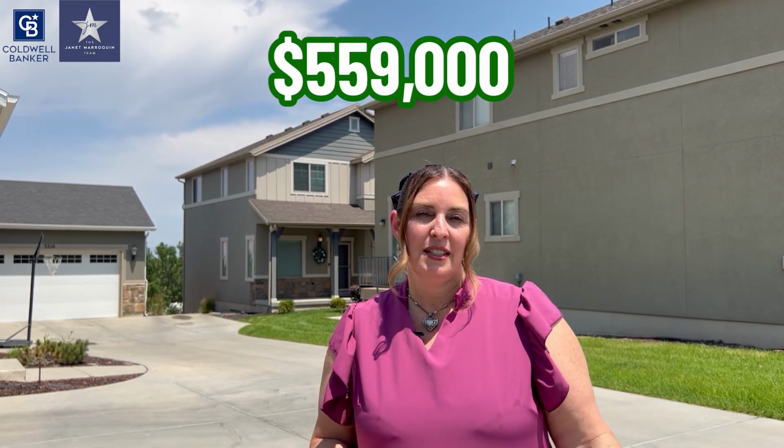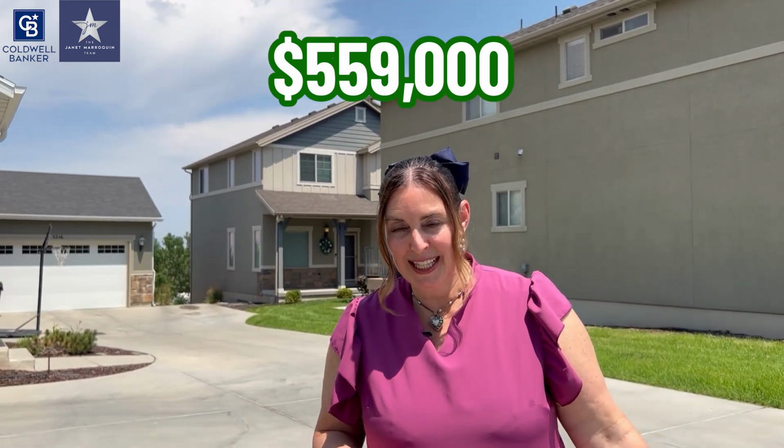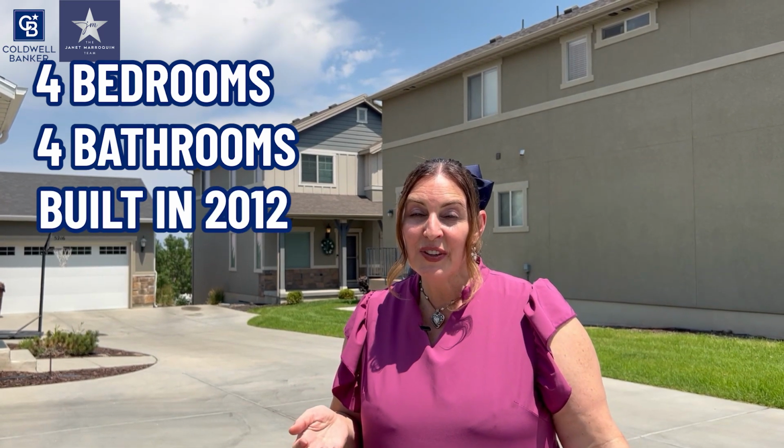We are at the Rosecrest Village PUD neighborhood. It is fairly close to the one that we were looking at before. These are a little bit larger homes. So these homes are listed at $559,000 and around there, because there's one in the neighborhood listed at that. And they're 4 bedrooms, 4 baths, and they were built in 2012, and they're just over 2,900 square feet.